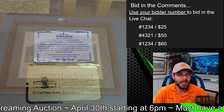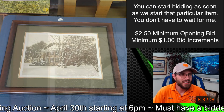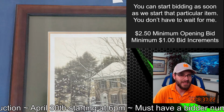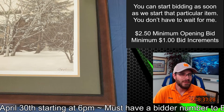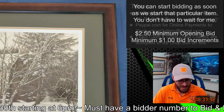Low serial number again, folks. Number 34. I have 50 on, looking for 75. $75 to go on it. 75 on the beautiful Stone House there, guys. 50's on, we'll take 60. 50's on, there's 75, now 85.